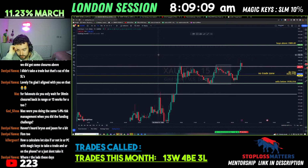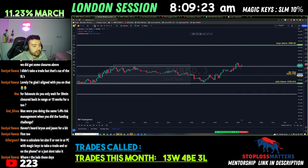How do you calculate also if you're not on your PC with magic keystick trading, you're on your phone, or just don't take it? I'll just estimate if I'm on my phone, by just doing the maths. It's not hard.